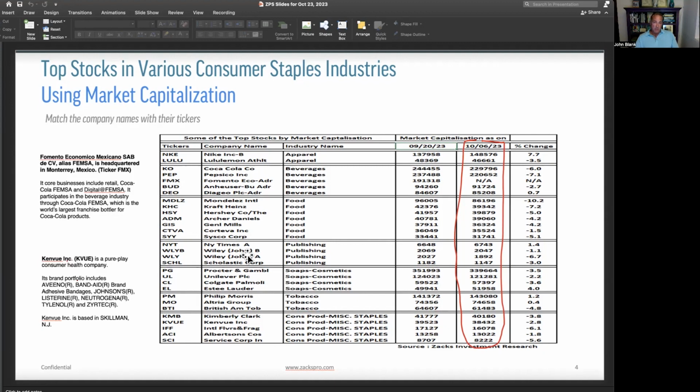Of course, publishing, these are very small names. They're not going to amount to much. And the tobacco names, of course, have their struggles because some people simply don't want to invest in tobacco. So that leaves us with miscellaneous staples. The soap and cosmetic names, the food names, and the beverage names are the primary drivers for these sets of ETFs. Always can come back here and bone up on this material. It's the way to do this. Skip around the slides and keep yourself active in using and cross-referencing data tonight.